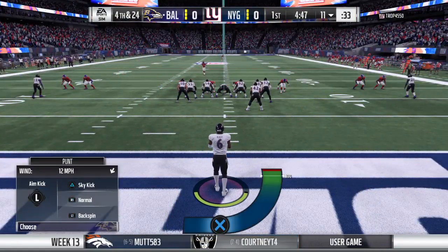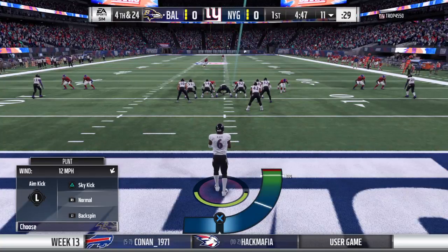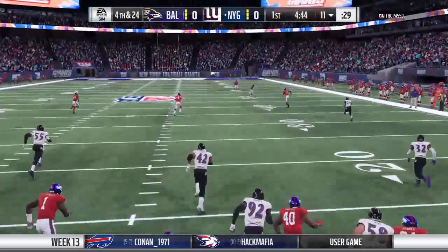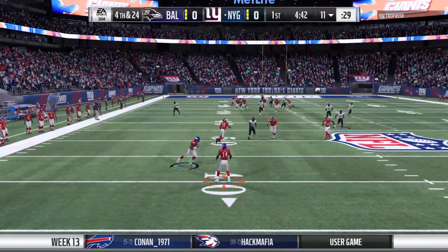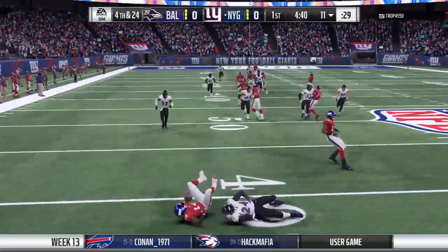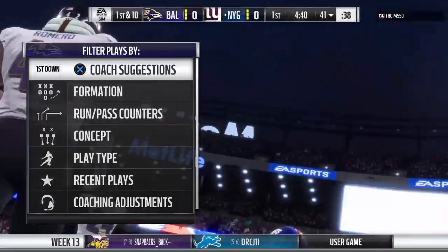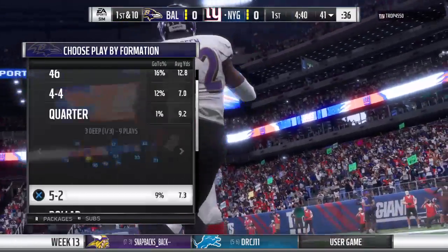The Ravens send their punter out now. He'll kick it away after a 3-and-out on the opening drive of the game. He only punted twice in the win last week as he gets this one away. So a change of possession here on the punt. And it'll be Giant football, 1st and 10.